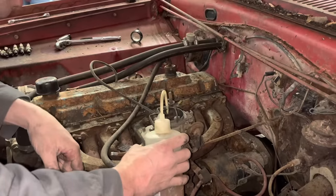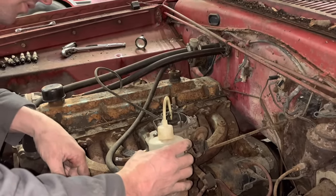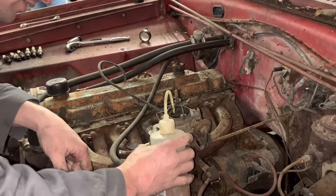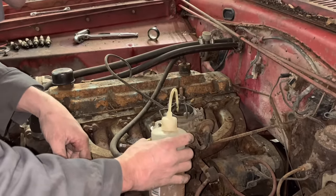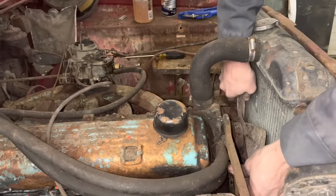We got our little bit of 87 octane with some Marvel Mystery Oil in it because we share the same bottle for all this stuff. I'm going to pour it down the vent tube to give it some fuel inside here. And then we're going to move on to trying to turn this engine over. Let's try to turn this engine over now.